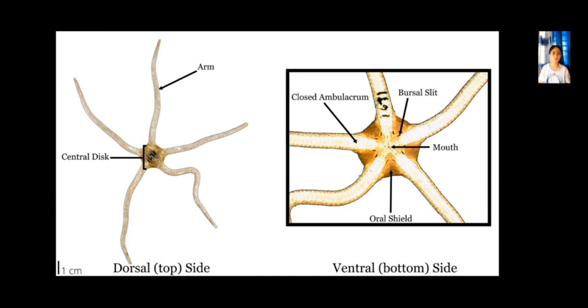Have you ever wondered what the difference is between the brittle star and the starfish? They look like a star, but they have a difference. We know that starfish and brittle stars are exclusively marine echinoderms. The key difference between starfish and brittle stars is the mode of movement. After this, I'll be playing some videos of how they move and, of course, how they eat.